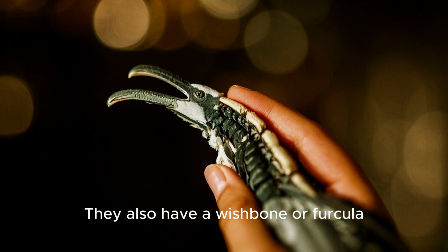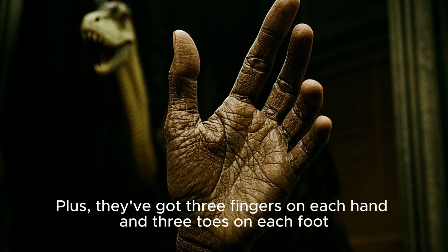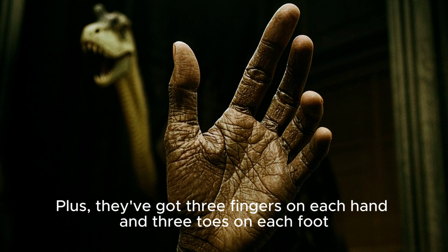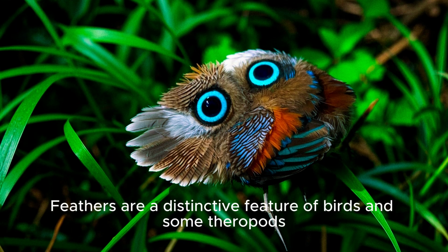They also have a wishbone, or furcula, which is a fused pair of bones that help support and strengthen the chest. Plus, they've got 3 fingers on each hand and 3 toes on each foot. And let's not forget about feathers. Feathers are a distinctive feature of birds and some theropods.